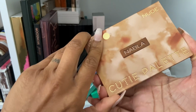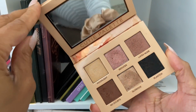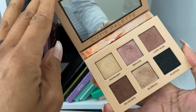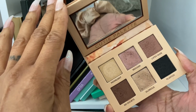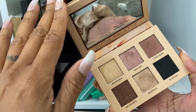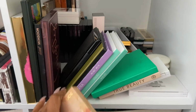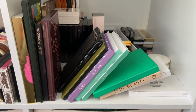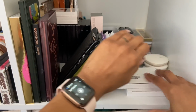This palette by Nabla, this is the Cutie palette. This was such a very interesting formulation, and it was really, really pretty, or it is really pretty. I'm gonna declutter it though, because once again, I don't use it, and I don't see myself reaching for it, but the formula is really pretty. It's so unique. I can't even describe the formulation of it, because the shadows don't look matte, but they work like matte. It's really interesting and really pretty, but decluttering it because I don't use it.